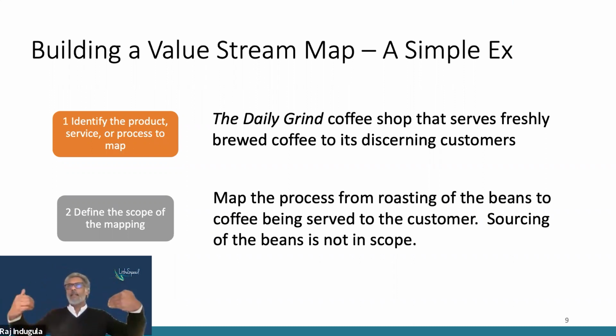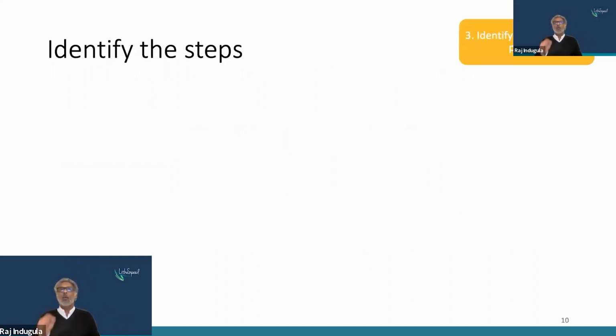That's the beginning and the ending step of the value stream map that I'm trying to understand and improve its efficiency. Okay, so that's the next thing you would do. Identify the process, then determine the starting step and the ending step. And in our case, we said not concerned about the sourcing of the beans, right? Okay. Once you've done that part, what you do next is identify what the interim steps and actions are between that starting step and that last step.